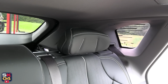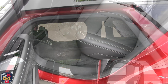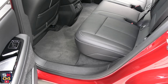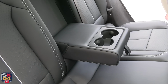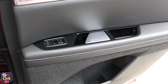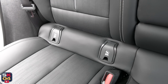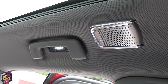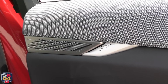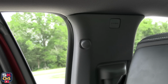All of the premium materials used in the front carry on back here, including the leatherette and textile fabrics. I especially like the accent stitching that highlights the unique design of the wrapped front seat backs and the general ambient lighting. The rear seat is on the firmer side, but I found it to be quite comfortable. There's a surprising amount of upper body support, which almost gives it a sporty feel. The backrest also has a natural rake to it.